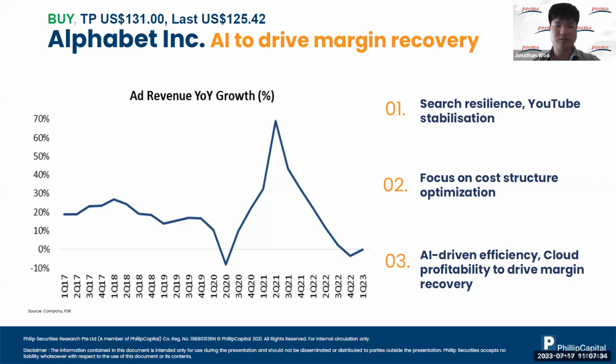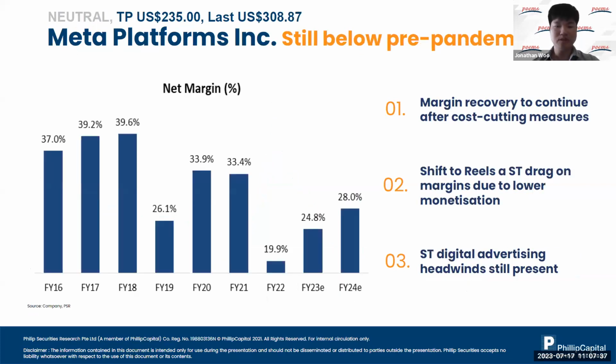So moving on to our next counter, which will be Meta. We think that for Meta, everybody knows that they cut quite a lot of employees. In fact, they cut almost 30% of their employees. So essentially, one in every three persons is gone right now. So it's a significant reduction in terms of employee costs. And secondly, we do think that margin recovery will continue, but we are not sure if it'll move back to pre-pandemic levels of like 30+% margins.